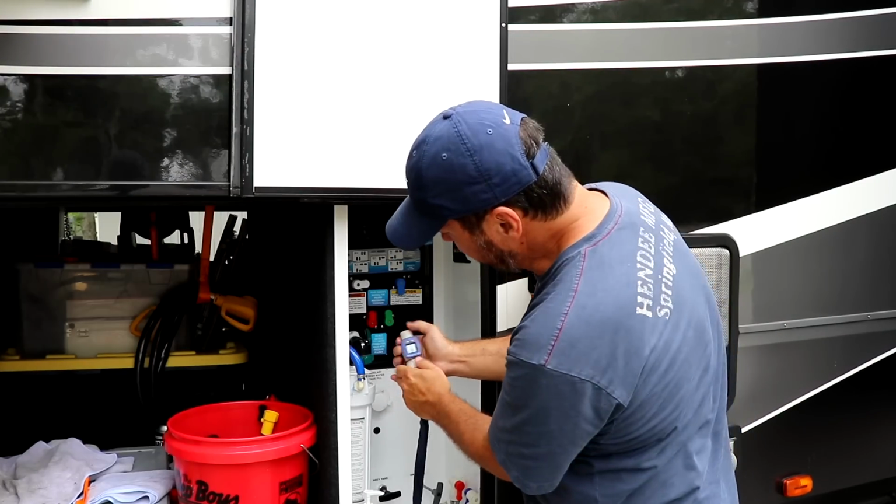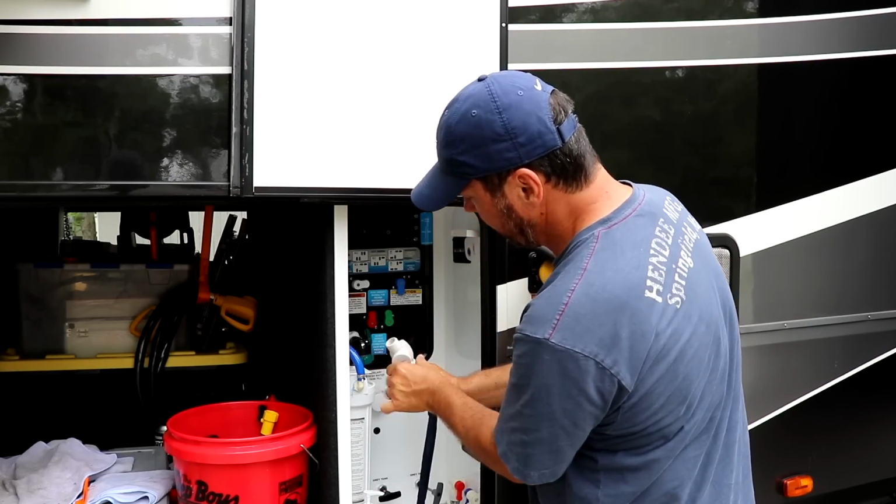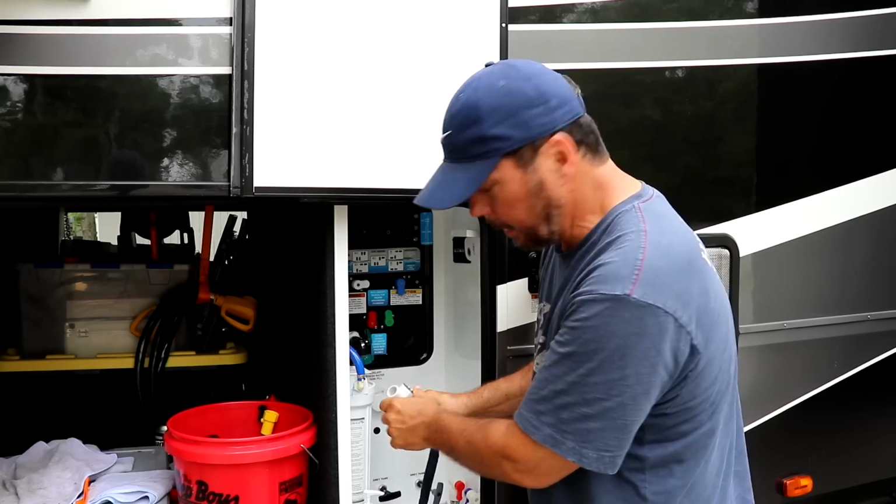I'm putting this meter on my freshwater line. I'm not sure why I said that like Christopher Walken.